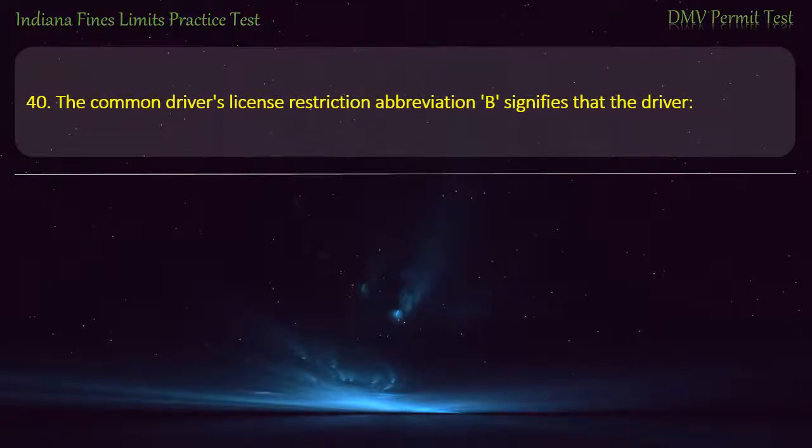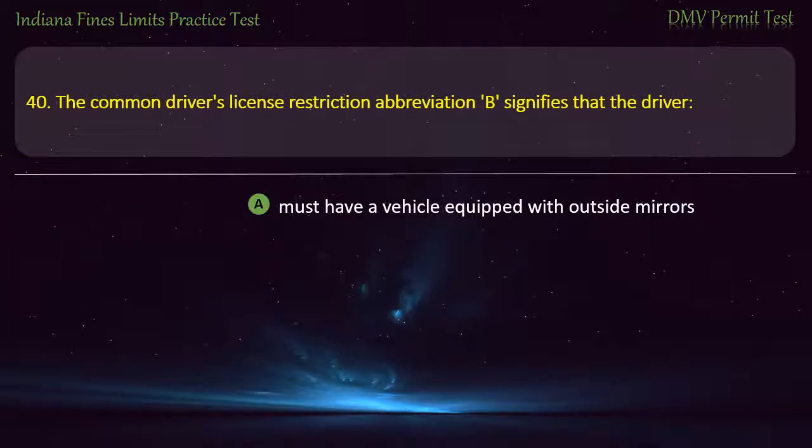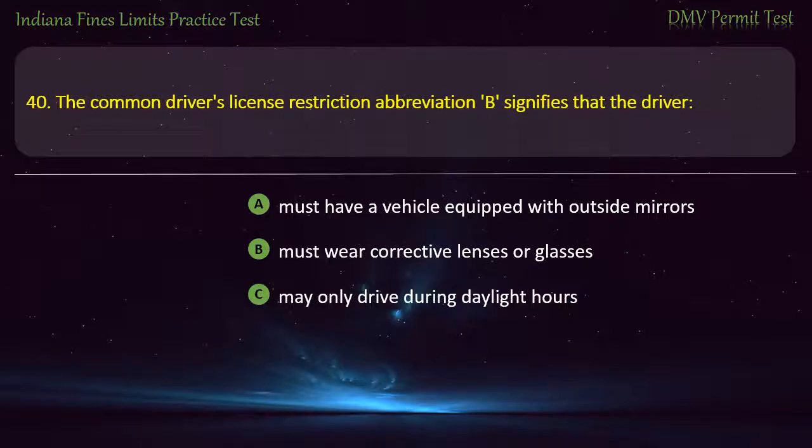Question 40. The common driver's license restriction abbreviation B signifies that the driver must have a vehicle equipped with outside mirrors. Must wear corrective lenses or glasses. May only drive during daylight hours. None of these answers are correct. Answer. Must wear corrective lenses or glasses.